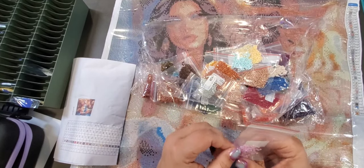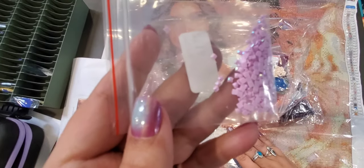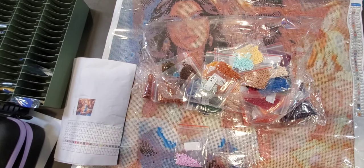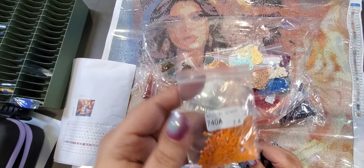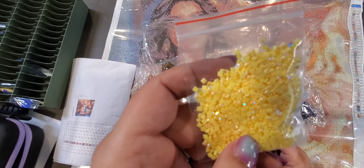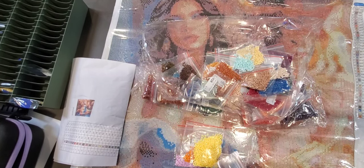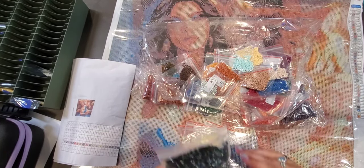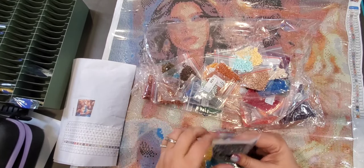Alright. So we have a violet color, and this number is 211. So that's 1 AB. And then this one is an orange, and that's 740. And this one is 445, and it's a pretty yellow. Just gorgeous. Love the sparkle on those. And this is 3846, which is a beautiful blue color. And then the 310 black, and that's a big bag of it. So yeah, there'll be a lot of those.